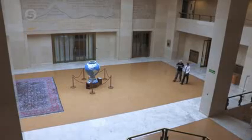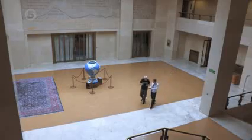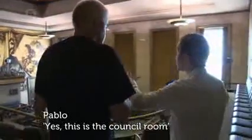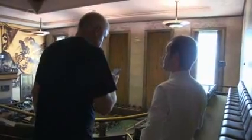To test this, Spanish speaker Pablo and I will use our phones to hold a conversation about some of the art in the council chamber. Perfecto. Sí, esta sala es la sala del consejo. This room is the council chamber.